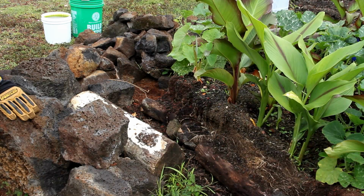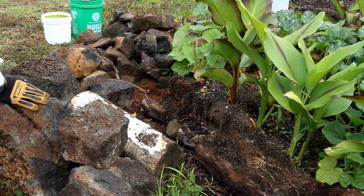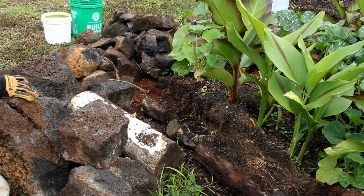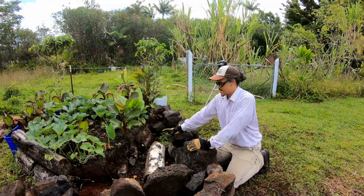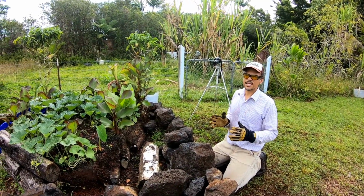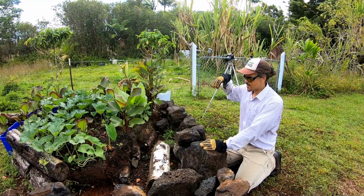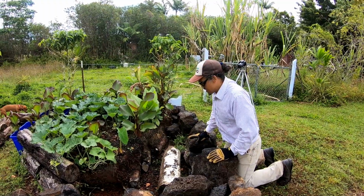Okay, so as I am continuing this build on this bed, I have ohia logs, and I can use any logs. These were logs that I got from clearing this land, and so I use everything on the land. Even the soil made here came from this land. Everything is coming from this land, or I'm recycling.